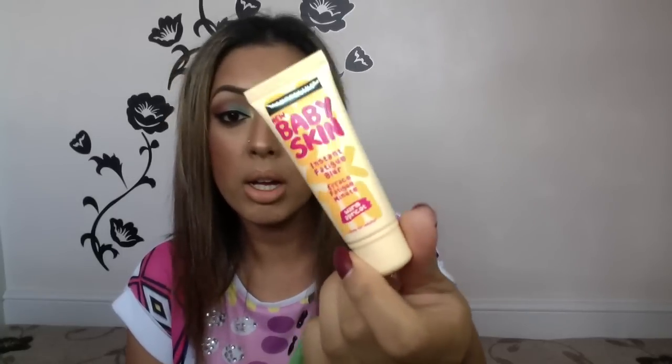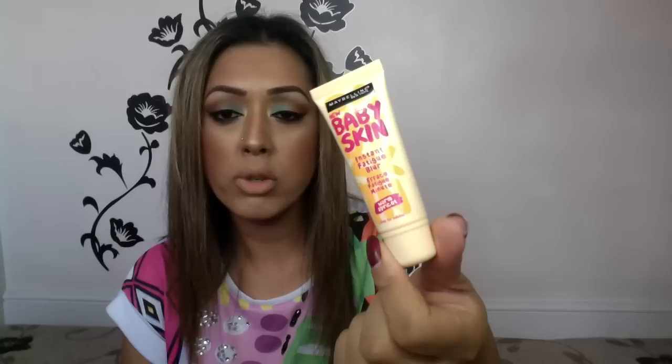am going to actually do a separate review after this video, is the brand new Baby Skin Instant Fatigue Blur from Maybelline. This is the follow-on product from the Baby Skin primer, the Instant Pore Eraser. This one, if you have seen my review on it, you'll know that I absolutely loved this one. This one, you're going to have to watch the review to find out about this.